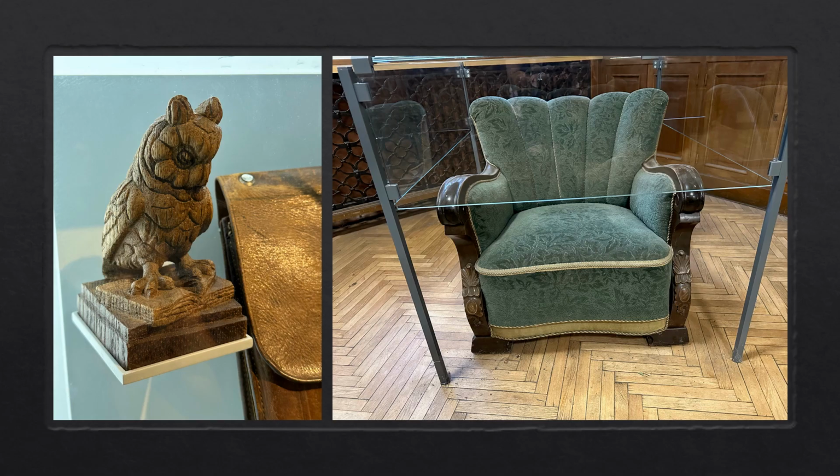These photos are from inside the commandant's house. To the right is a chair that was used in the house. To the left is a paperweight carved in the shape of an owl. This was made by one of the prisoners at the instruction of the commandant.